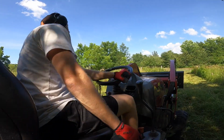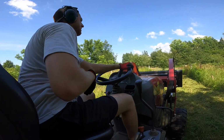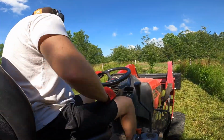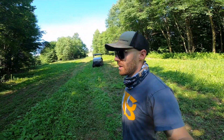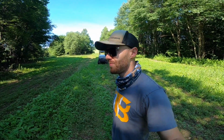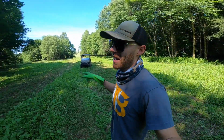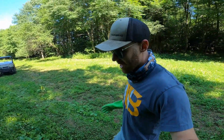Maybe our soil's better than we think. These weeds come up like it seems like in 2 days, so I'm spraying them again. It's really not 2 days. We haven't touched this food plot in a little over a month. We did spray it down, probably sometime in May, so probably a couple months ago. I think I hit it again a little bit after that, but it's not real thick, which is good.